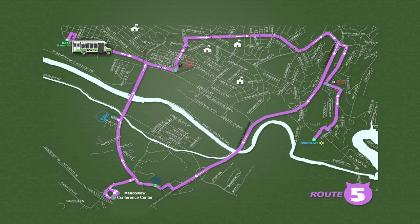Route 5 begins at the Kingsport Transit Office. It then travels down Main Street till it reaches Borden Village Park, then turns onto Lamont Street until it reaches East Center Street. It then travels down East Center Street, passes Dobbins-Bennett High School until it reaches Memorial Boulevard. It then travels to Stratford Road and passes Miller Village Apartments.